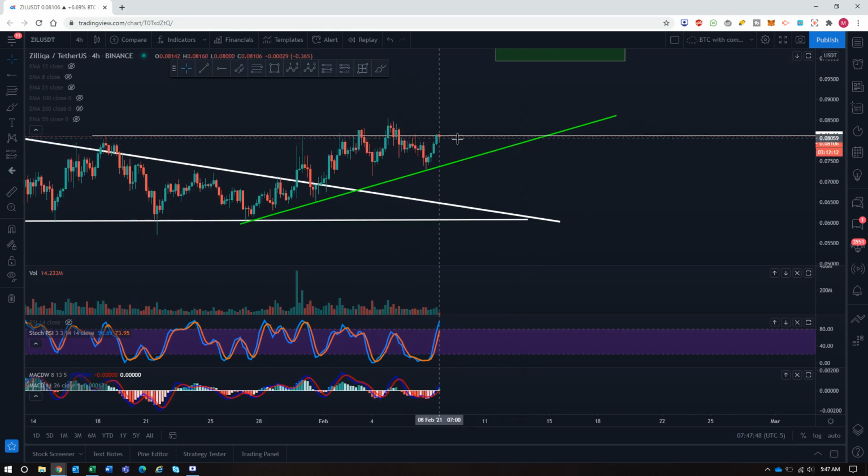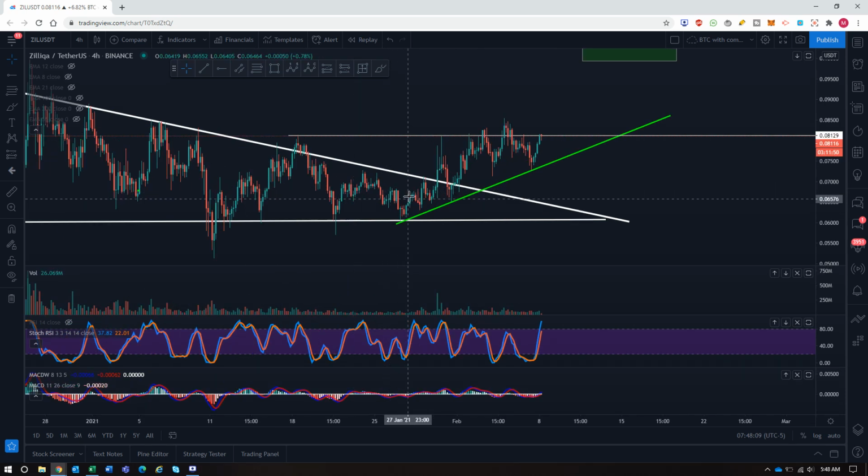But then again, it's fine if we go down. If you go back down to the 0.075 and bounce above it, we're still bullish on Zilliqa. A healthy retracement back here is good, and then we can most likely continue to go back up to the 0.08, right? So we're seeing that we are having higher lows finally, right? It's been a long time since we did that. We're doing that right now.